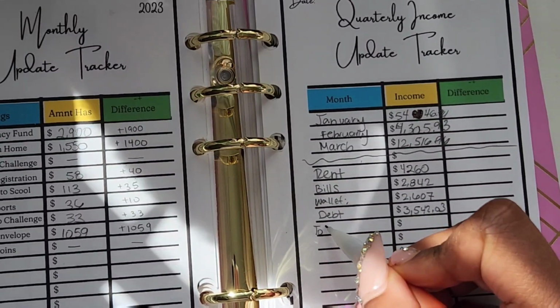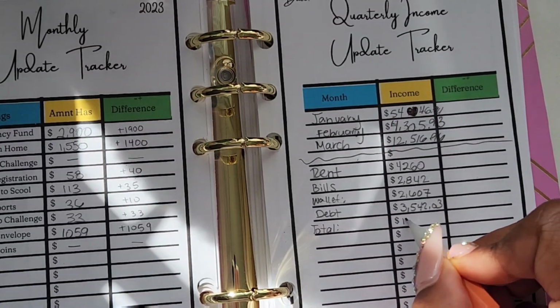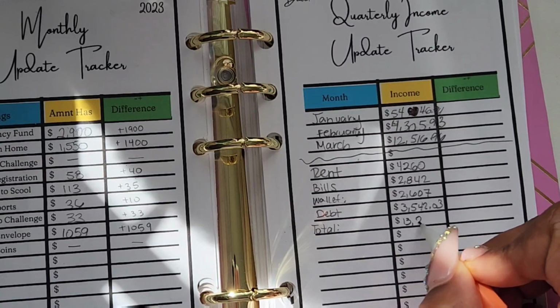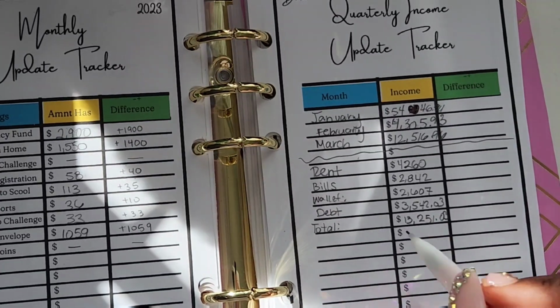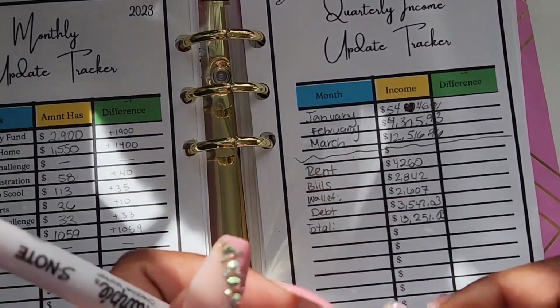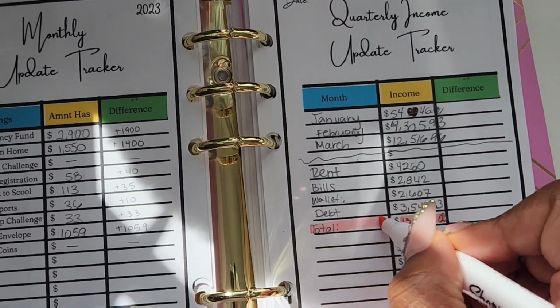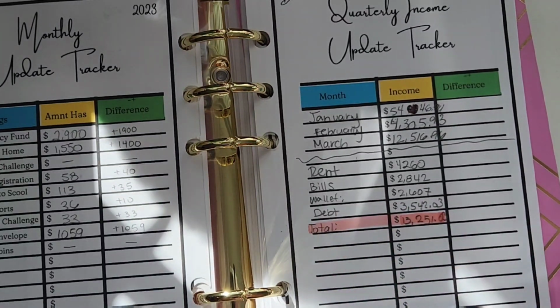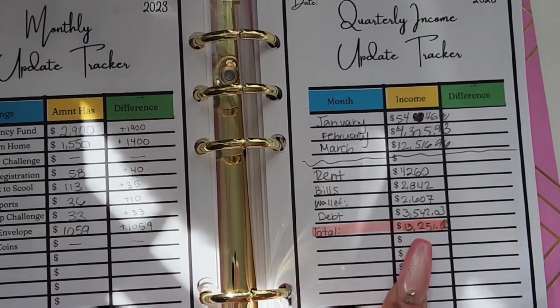So after adding up all these numbers, I'm gonna draw a little line. After adding up all these numbers, it came out to a total of $13,251.03. And this is where I'm gonna highlight that in a different color so that I could see that it came out to a total of $13,251.